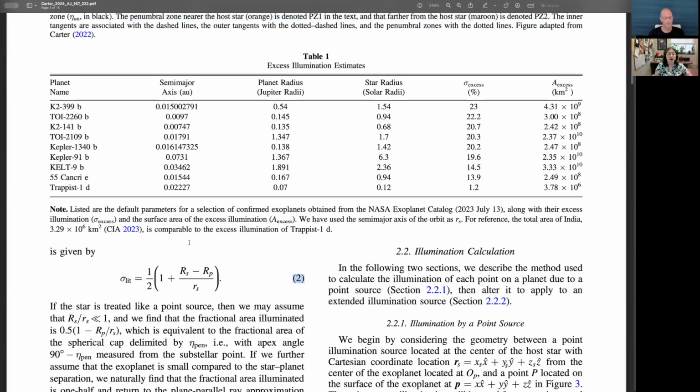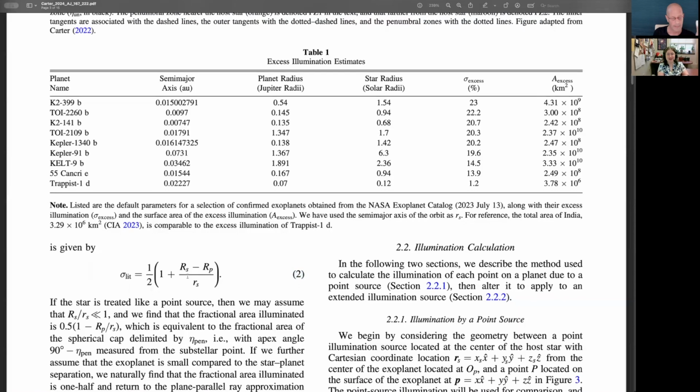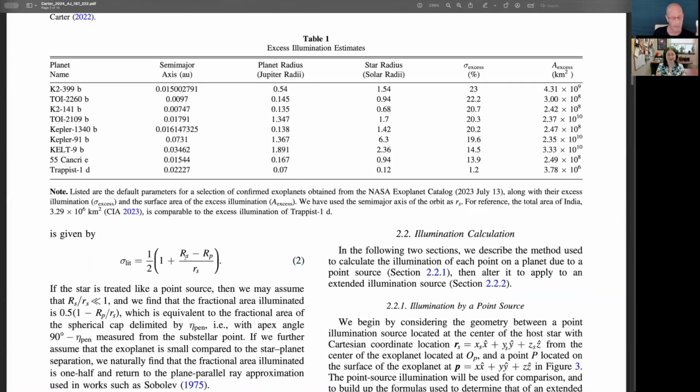We also see that as the stellar radius, capital RS, becomes larger, we end up with more and more illumination. So bigger star compared, importantly, to the size of the planet, RP, that radius of the exoplanet. It's this balancing act between star-planet separation, the size of the star, and the size of the planet. Probably the biggest contributor is the scaled star-planet separation, scaled to the radius of the host star. Stars are bigger than planets.